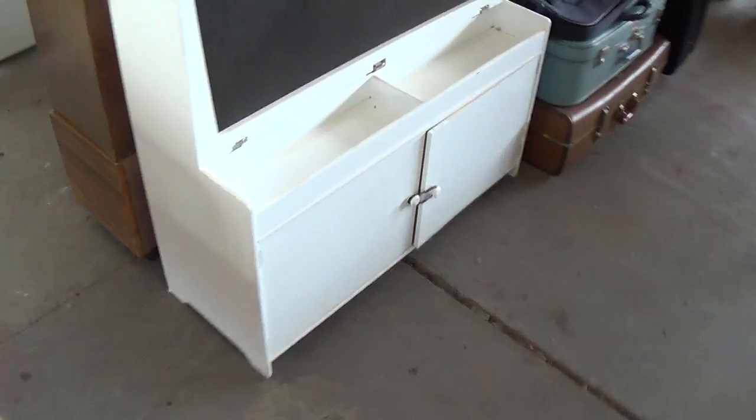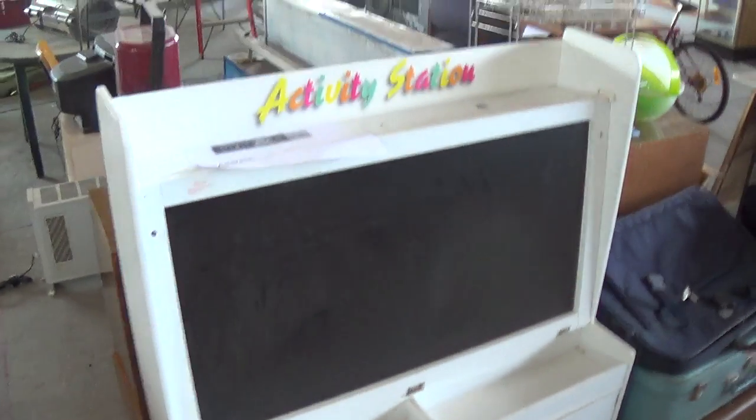Like this little kid's desk there, little blackboard, activity station. So there you go. Moving around here. Got the ANZ sign.